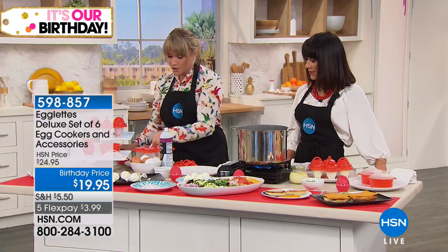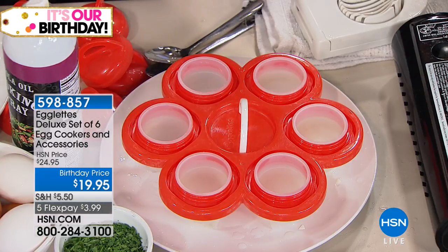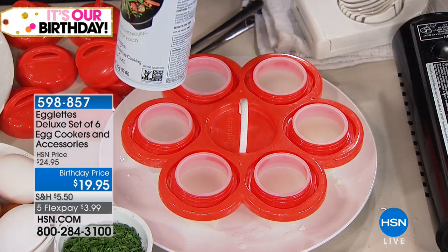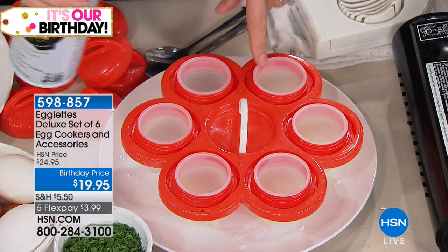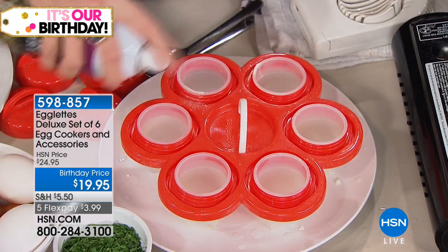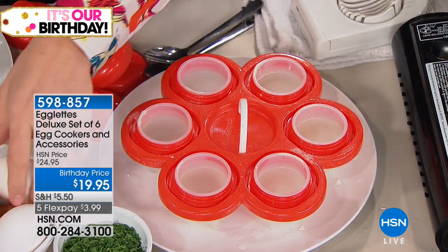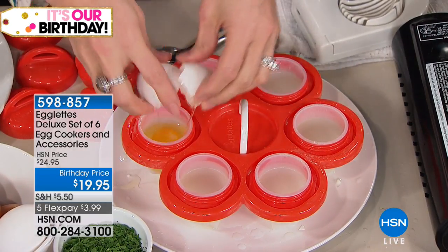So you just take your tray, and I always do 6, but you could do 1, 2, you could do 3. You don't have to do 6. And if you're only doing 2, does it matter what size? Doesn't matter where you put them, and you can put them in there independent of the tray. You don't even have to put the tray. Oh, so perfect. I always give them a little spritz. It just makes it very easy for them to pop out. So give them a little spritz, and then you just crack them just like you would a traditional egg.